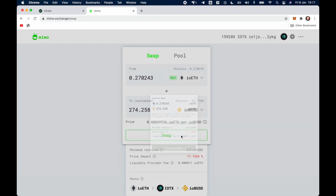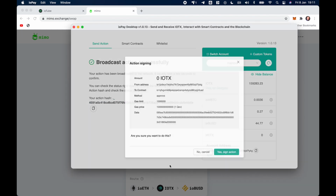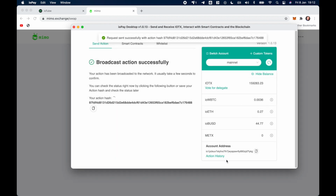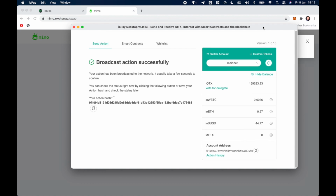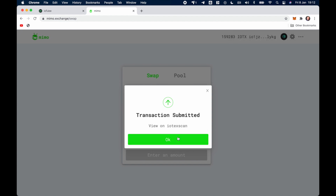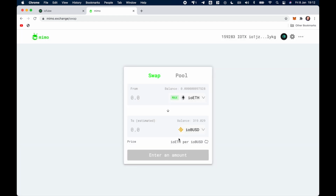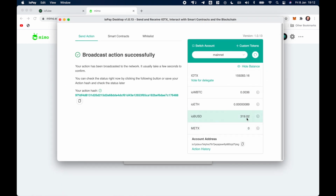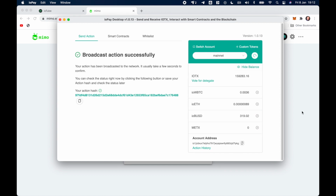Click the swap button and click Confirm in the confirmation dialog. IoPay will pop up again, so sign the swap transaction and allow for a few seconds for the ioTeX blockchain to confirm the swap transaction as well. The transaction is confirmed, so we can go back to IoPay desktop, update the balance, and we will see that our IOBUSD balance has been increased by around 270 tokens.